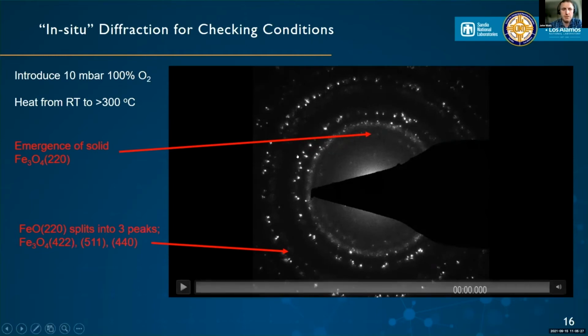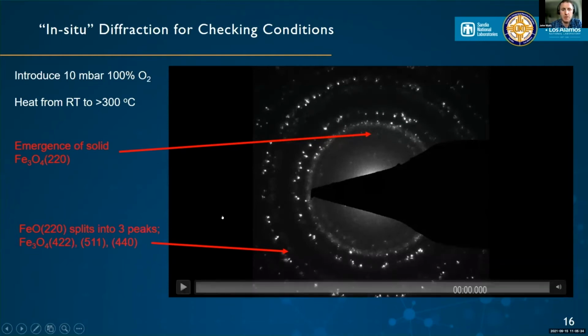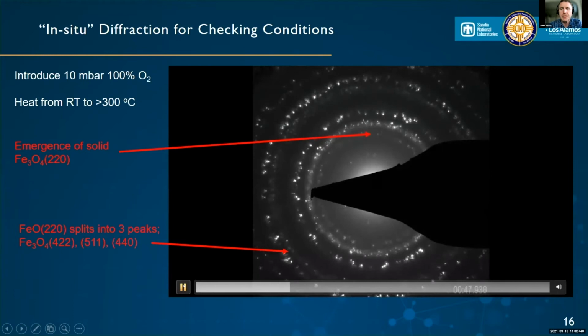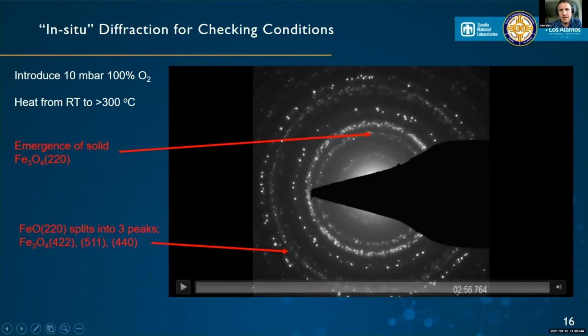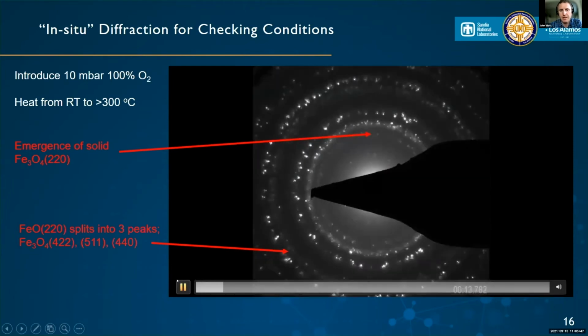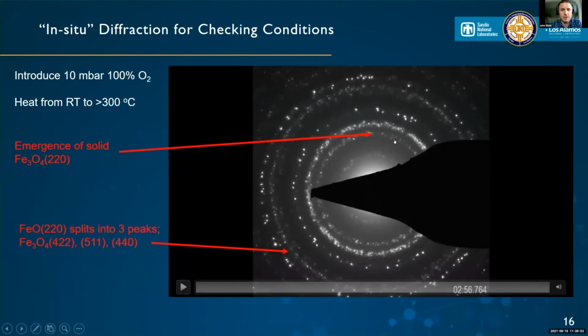So what we're looking for is the emergence of this peak, the 220 peak around here. And we're looking for this wüstite 220 to split into 3 peaks. You'll notice there's a little bit of 220 here, and that's because we have some core shell just from the preparation and the transfer. And you'll see as I heat past it, so this is diffraction, this is an FFT, you can see a really nice splitting of the peaks out here and a really solid emergence of the peak here.